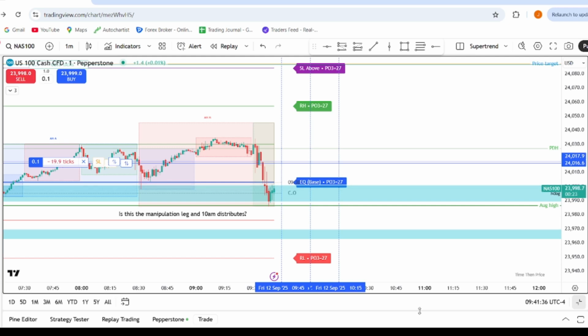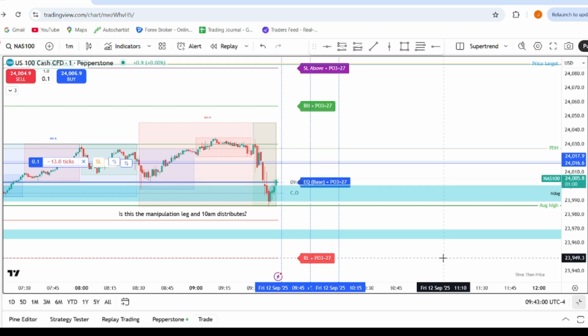Now if you'd also been looking at what occurred this week, you'd have seen this kind of delivery profile before, where you have that consolidation at the top. You have a little bit of manipulation, the consolidation before the 9:30 open, let's say. 9:30 opens, takes that high of that consolidation, and then you get that sharp drop down into the macro.